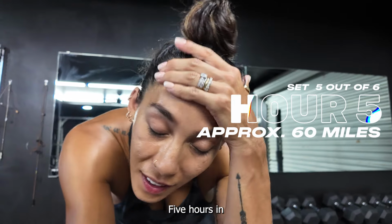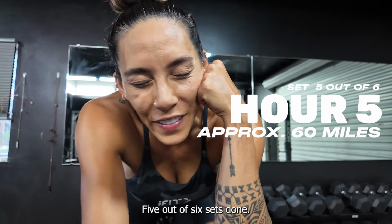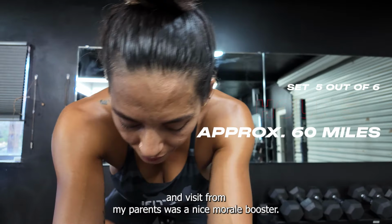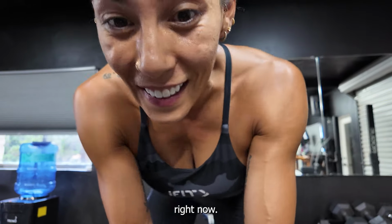5 hours in, and just shy of 60 miles. 5 out of 6 sets done. Holding on. That little support and visit from my parents was a nice morale booster, but man, my quads. I'm not happy with me right now.